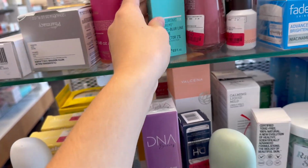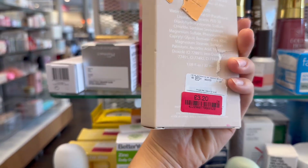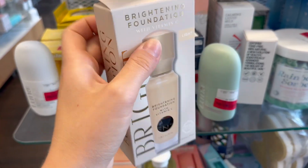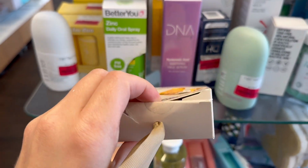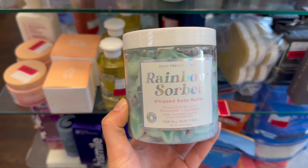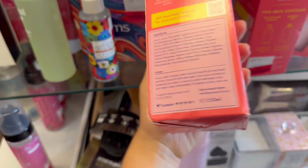This bit wasn't too bad. I think this is me selecting, thinking actually £3.20 for that foundation is perfect. But I was like, this is a bit light. And then when I looked into it, it was rubbish in there, which is so odd. This was really cool, some foam stuff, but I didn't get it. Wild shampoo. If I needed any shampoo, I would have picked this up. I love Wild's products so much.